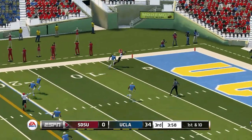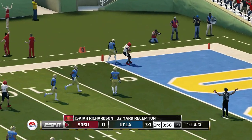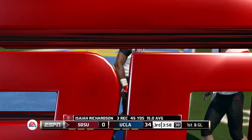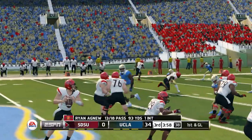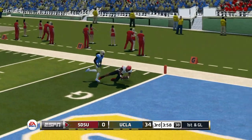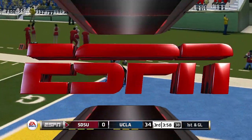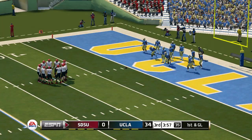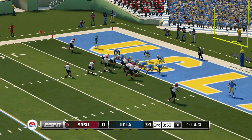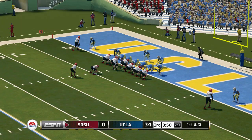Wants to go long and does. Big gain there for the first down. There was some miscommunication down there by the defense that allowed for that big gain. First down. Defense trying to hold their ground here. It's first and goal inside the 5. Got to be careful of a pass play with this defense.